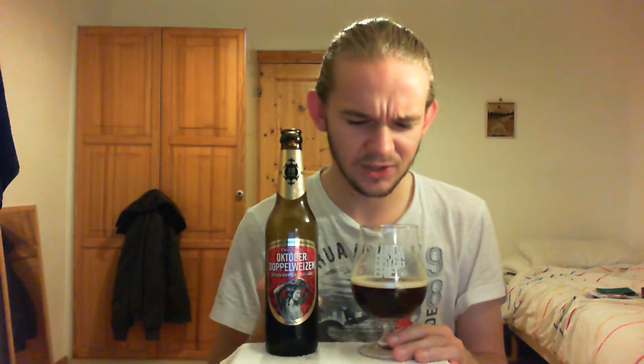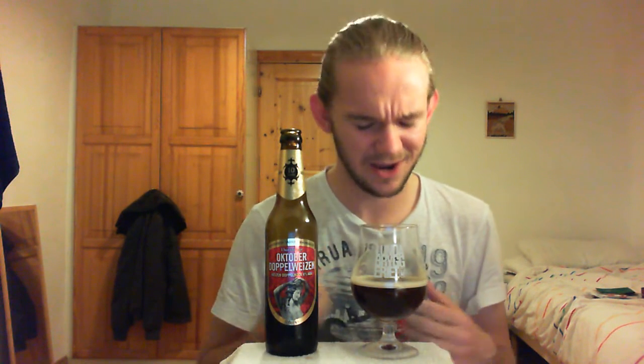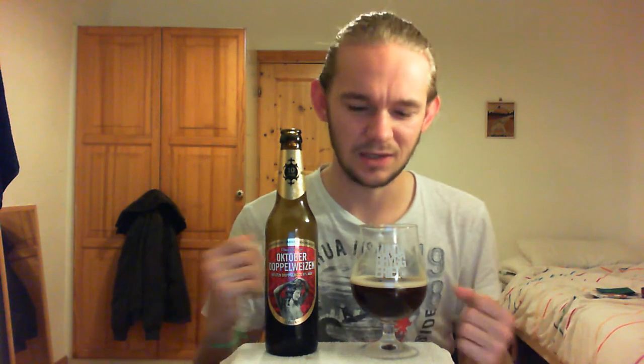So as you would expect from the Weizenbock style, it's a very malt forward beer. There's big bready flavours in there, a good bit of wheat character. There is a little bit of a banana flavour as well. If you go right down the middle of the tongue there, you'll get the caramel sweetness, and underneath that, your tongue is just blanketed by the big wheaty, bready, German white bready flavours in this, and it works really nice.